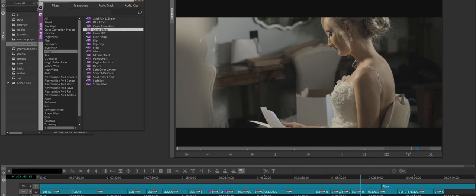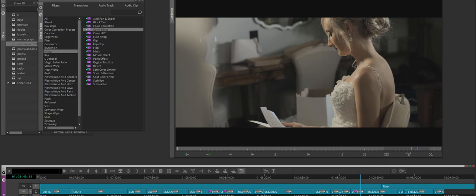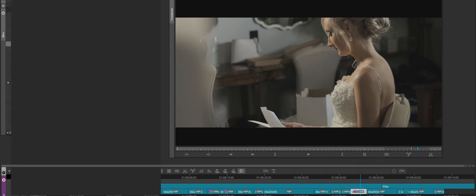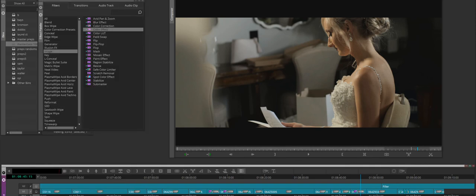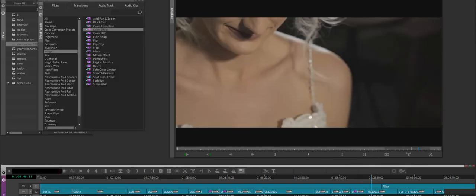And then I'll grade this. This was with either a Mark IV or a 1DC. I'm going to say 1DC. And now we're looking really, really good here.